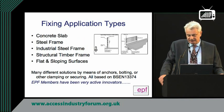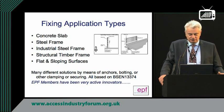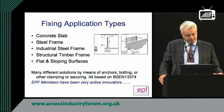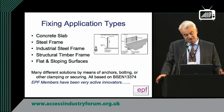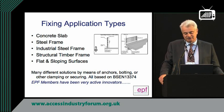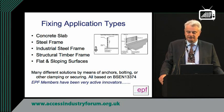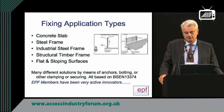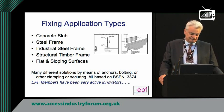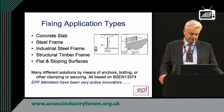Of course, there's many different ways of fixing edge protection to a structure. The basic method relies upon a post, a barrier of some sort, and then a means of fixing that post to the structure. In the small diagrams on the left-hand side, you see the typical mounting of a post onto a concrete slab through a bolted foot. But of course there are many ways of doing this. On the right hand side there you see a flexible, adaptable cantilever fixing bolted to a steel perimeter beam at the edge of a steel frame building.